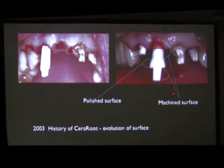The first prototypes that were similar to the final design, scalloped, similar to natural dentition, were machined. The whole threaded area was machined, not acid etched. The abutment was machined, and then the transgingival portion of the implant was polished. So it would be extremely polished. It would be glass. We did this thinking that it would be much better for the plaque control and for the stability of the soft tissues.